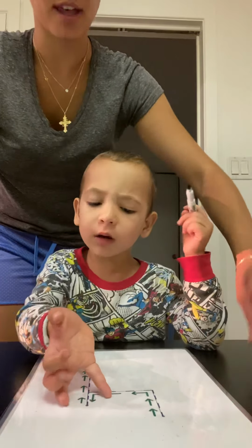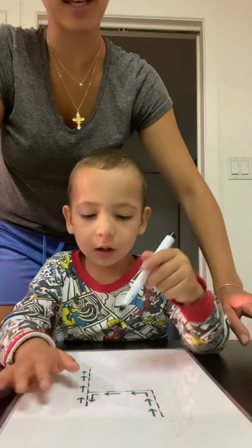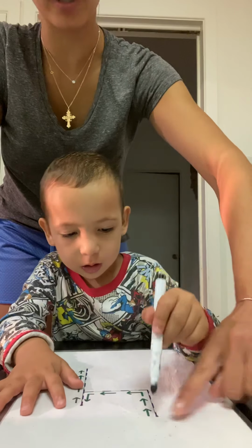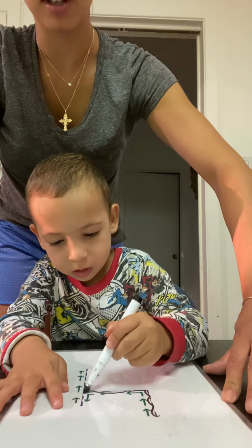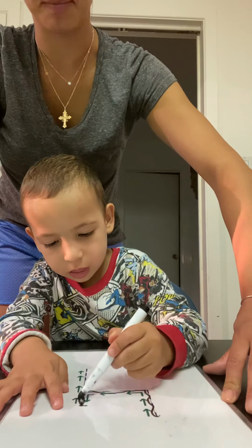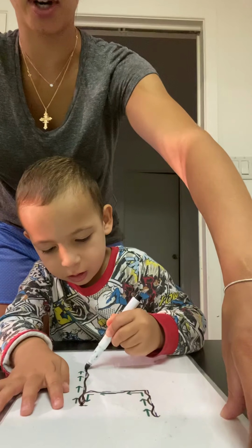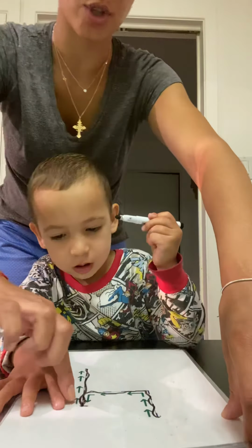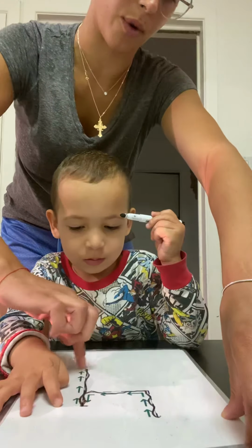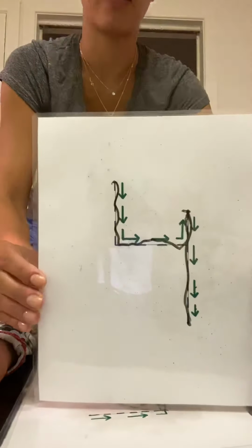I did this one. We're going to do it again. Because we're going to start right here. Down. Mm-hmm. And that. Perfect. And this. These are arrows. It shows you which way you're going. You're going down. Number 4.